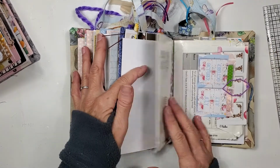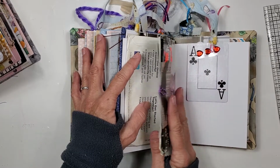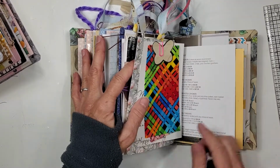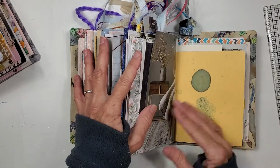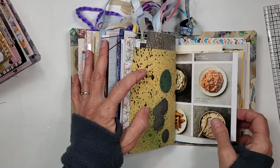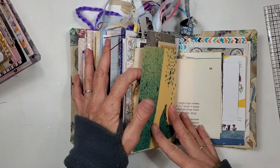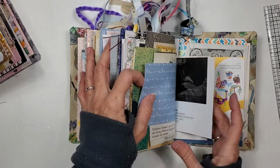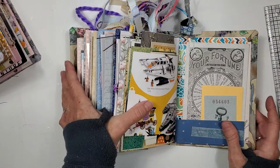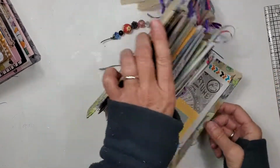We have a pattern envelope for you guys. Now in here is a bunch of other stuff, okay? So you've got a pocket right here of things to play with. We've got fabric for you, hand cutouts, hand done ink splots, ink dots, ink splats, which were a lot of fun, and it gave me an opportunity to use the very remnants of my ink sprays. And that's our last pocket here.